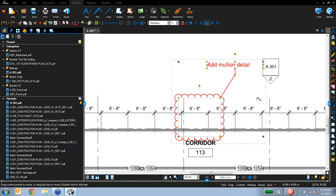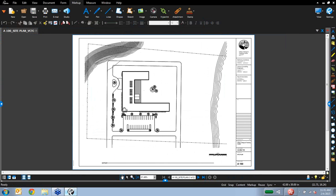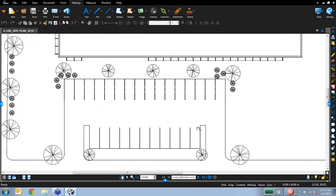Onwards, the next markup tools I want to cover is sketch tools. In order to show sketch tools, I'm going to select this site plan here. I mentioned that this is probably one of the most requested features of all time, so I'm really stoked to see it in this version.